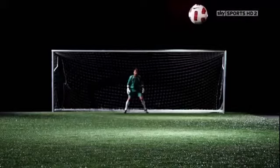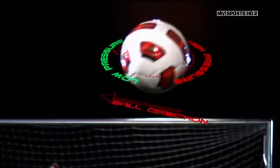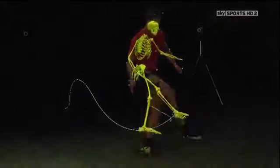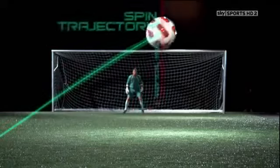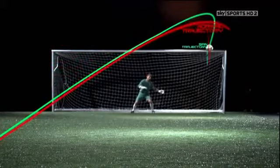Once we've generated the spin, this creates a difference in pressure between the inside of the ball and the outside of the ball, and we'll tend to push the ball towards the direction of low pressure. Hopefully then this curves over the top of the wall and the keeper won't see the ball until the last minute. The precision is extraordinary. He sends the ball spinning round a perfectly vertical axis, veering off its normal straight trajectory by more than 3 metres.